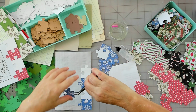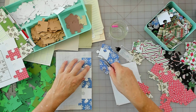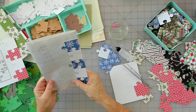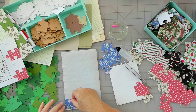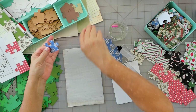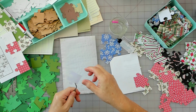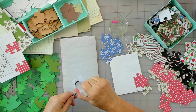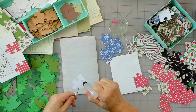Oh, yep. Okay. Oh, I like that. That's pretty. Okay, so I'll do the other side. Start there. I feel like I have way too much stuff here. So I'll probably finish these up off camera and then share on Instagram. Let's see.